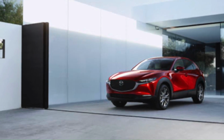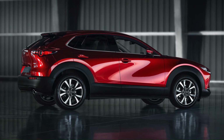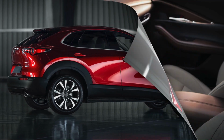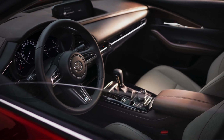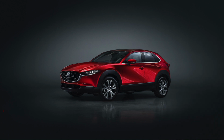The competitors include the VW Taos, which is $24,155. The Buick Encore goes for $25,900, the base price. And the base price on the Hyundai Kona is $22,140. Overall, I really like this vehicle.